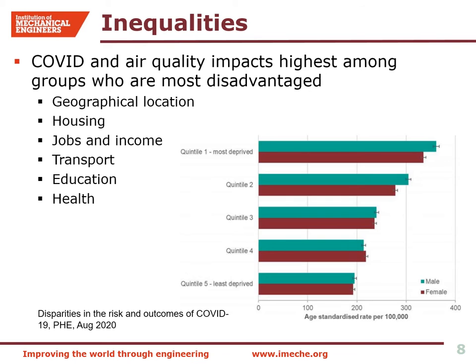And this is influenced by multiple factors. So your geographic location, the housing you live in, those who are in the most deprived communities tend to have the poorest quality housing, tend to be the highest, most crowded housing. They also tend to have the lowest income and the jobs which actually not only pay the least, but probably put them at the greatest risk of exposure. And also are more likely to have to use shared transport of some description, are least likely to have the education to be able to take on board the right controls and mechanisms, and are also more likely to have other underlying health conditions that make people more susceptible to the disease.